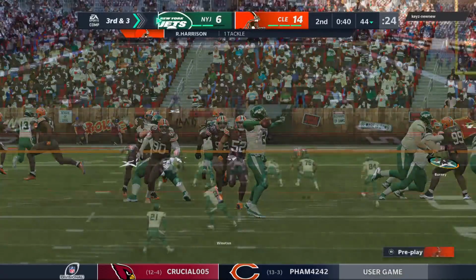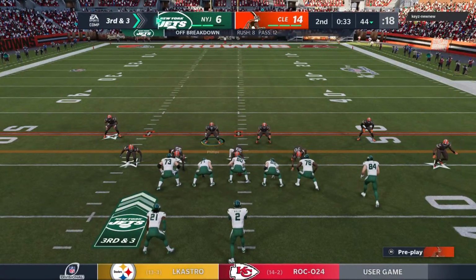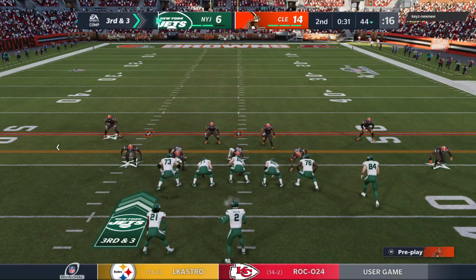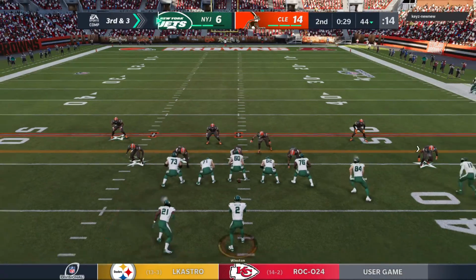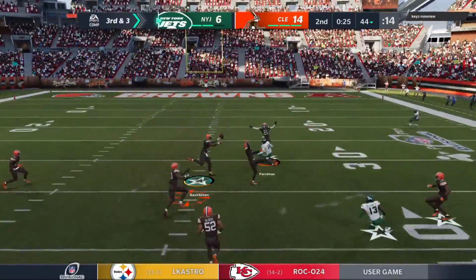Time to give a little credit here. Read by the guys on the defensive side of the ball. You're crediting your defense. Gotta credit them on that one because they tried to fool him, right? Tried to trick him. Ran a screen, and they went to it and smothered it for a loss of yardage.